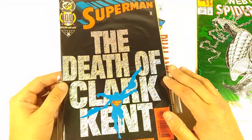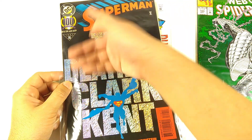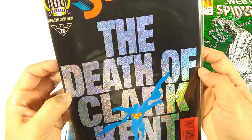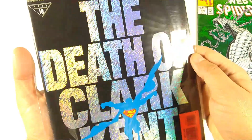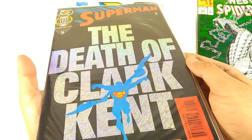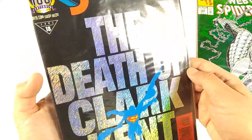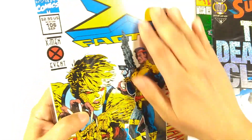Then we've got the Death of Clark Kent, Superman number 100. And here we have, again, foil, but then holofoil, actually. Holographic foil, I believe, was the technical name. It creates a lot of colors when it reaches the light just right. So foil plus holograms.